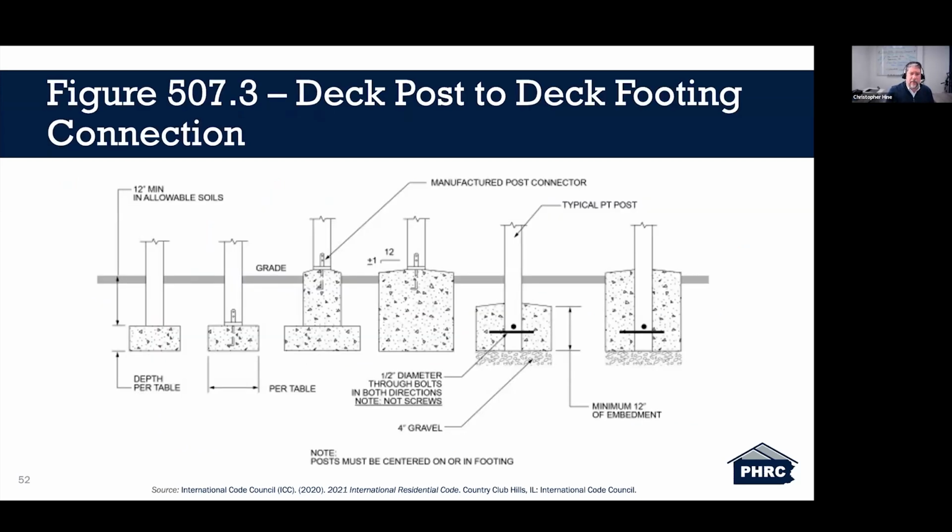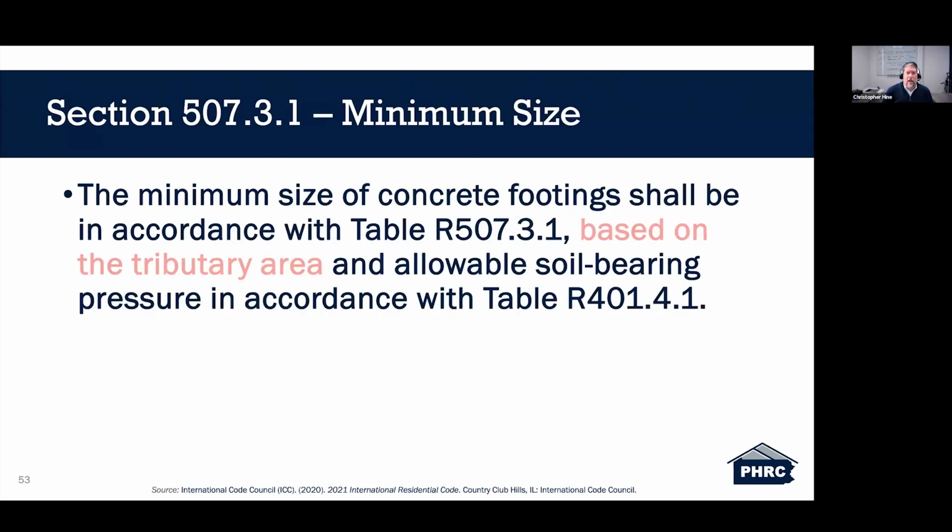Here is figure 507.3 that talks about the deck to footing design. This did not change, right? This has changed over the past couple iterations of the code. However, transitioning from 18 to 21 really didn't change all that much. It does go on to say that the minimum size of the concrete footing shall be in accordance with 507.3.1 based on tributary area and allowing for soil bearing capacity.